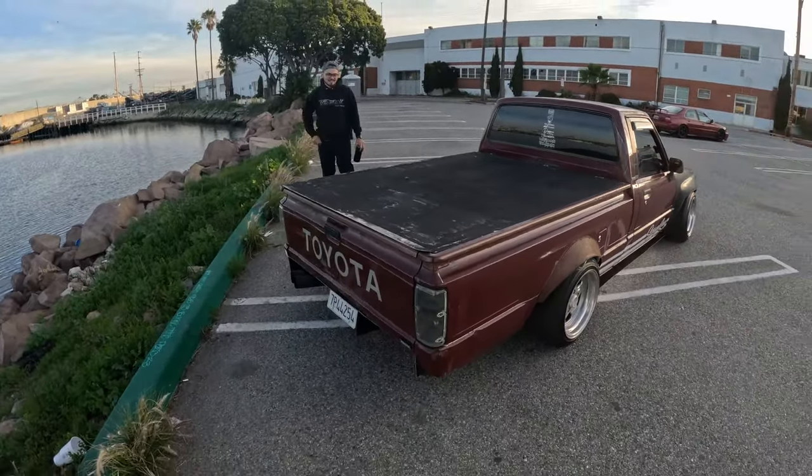I would love a top mount later on. That's just what I've always wanted, but I bought that manifold off of him for $200, so I can't really complain. Wow, it's holding on? Yeah, it's holding on. It's all TIG welded with high-end steel. That's cool.